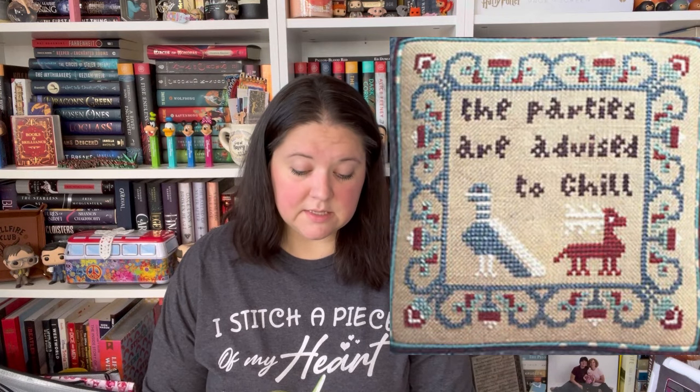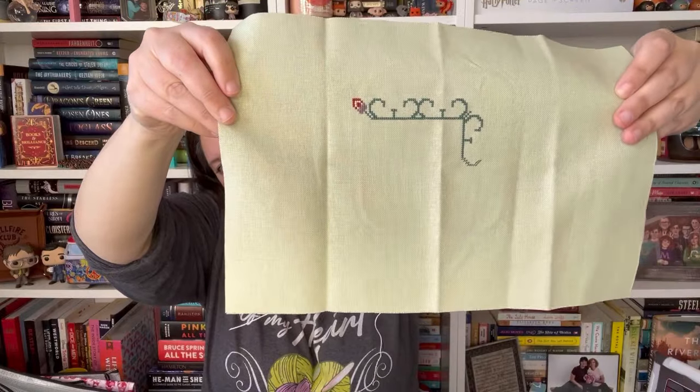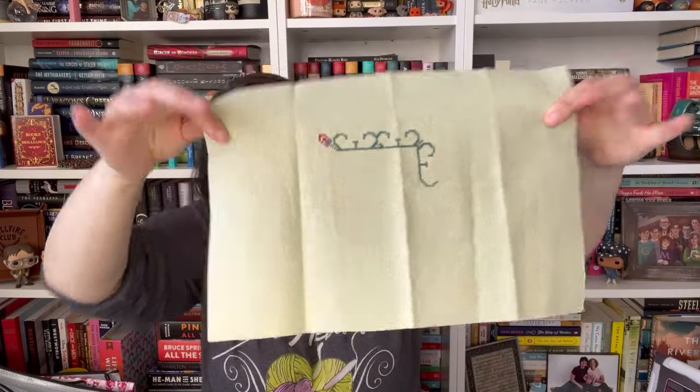Okay, so my other yearly goal, I will put a picture of the chart over here. It is by Bendy Stitchy Designs, and it is All Parties Are Advised to Chill. I am doing this to hang up at my office at work, just as a reminder for people. This is on a piece of linen, definitely linen, that I had gotten in a Stitchy Box. This is where I'll be starting out, and my goal is to finish the border. If I get that border done, I'll be happy.